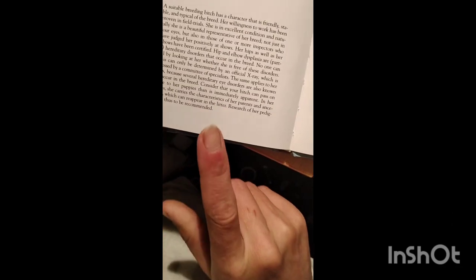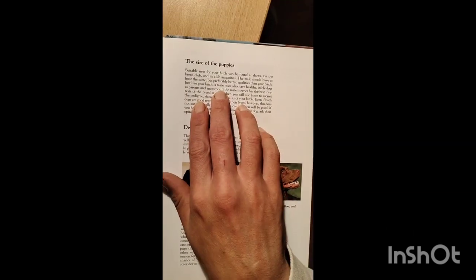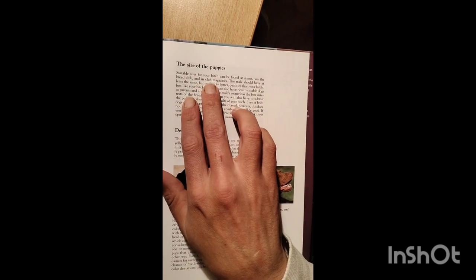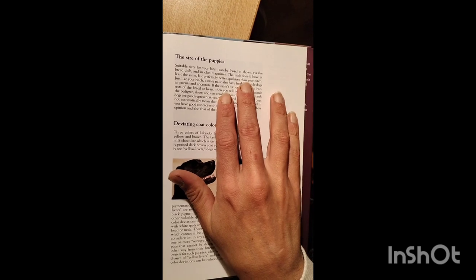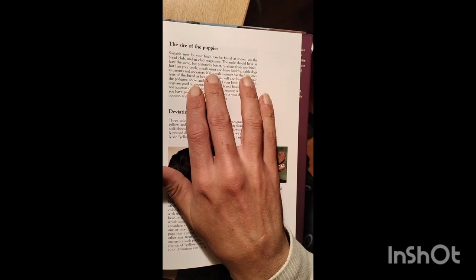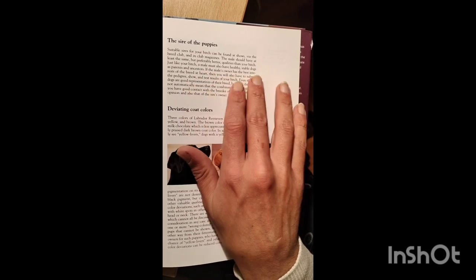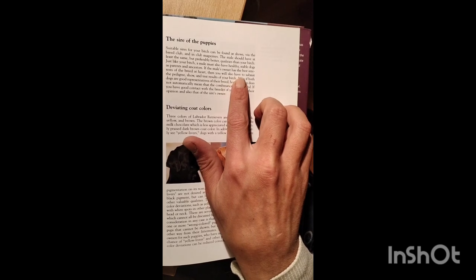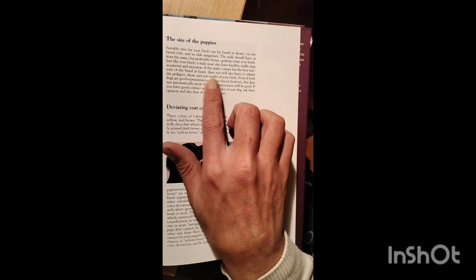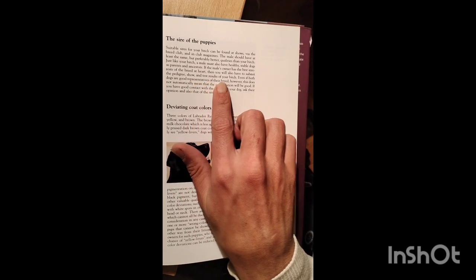So research the pedigree of the female, the mom, and the sire of the puppies. Suitable sires for your bitch can be found at shows, via the breed club, and in club magazines. The male should have at least the same, but preferably better, qualities than your bitch. Just like your bitch, a male must also have healthy, stable dogs as parents and ancestors. If the male's owner has the best interests of the breed at heart, then you will also have to submit the pedigree, show, and test results of your bitch.